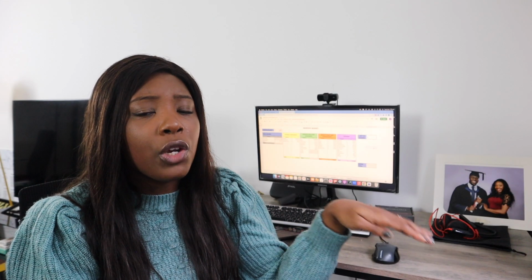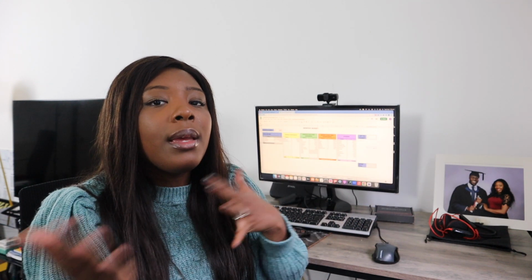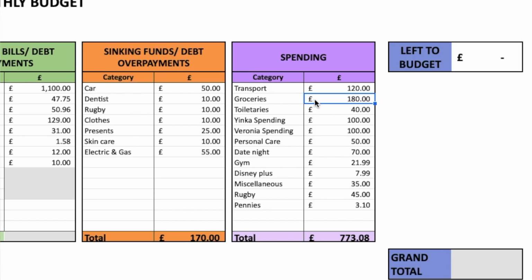For groceries, we did slightly increase it to £180, and that's partly because we have a couple more days to budget for in January, because January is a bit of a longer month based on when we get paid. But also, since we spent a bit more in December on food, I just wanted to make sure that hopefully £180 should be enough. So we'll see, but that's what we've budgeted.